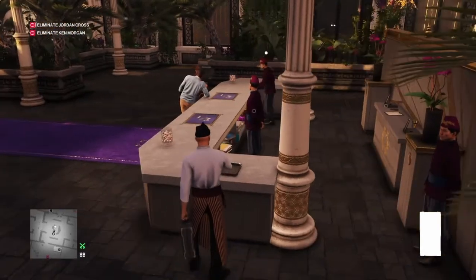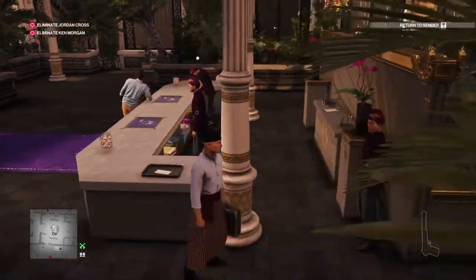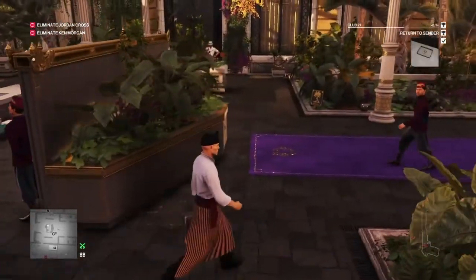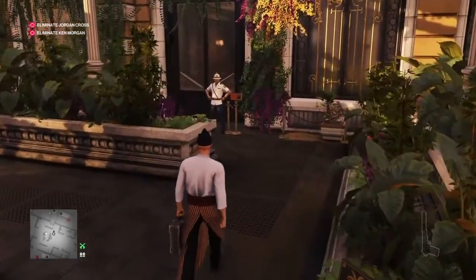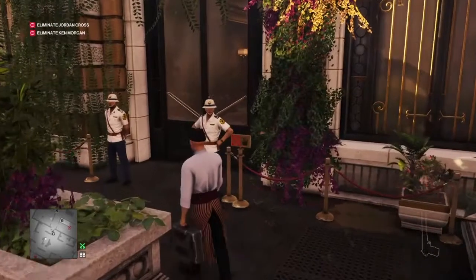We can walk up to the tray right here, place the letter I found on the stairs, and make our way back behind the suite on the reception. "I see. Very well, I'll take care of it." And that will get you the return to sender challenge, discovery of feat.